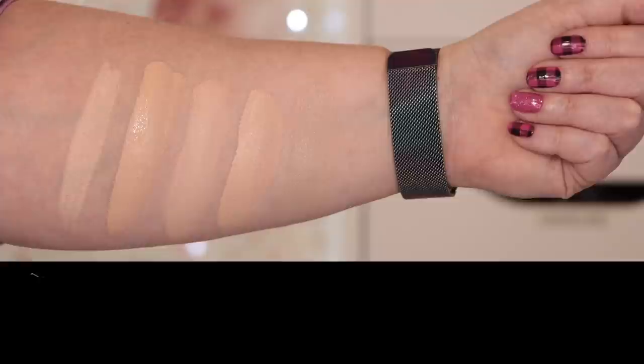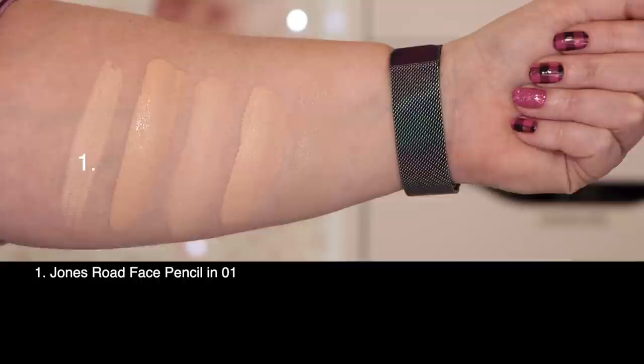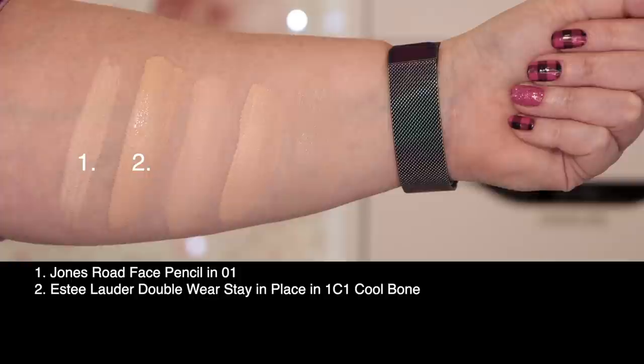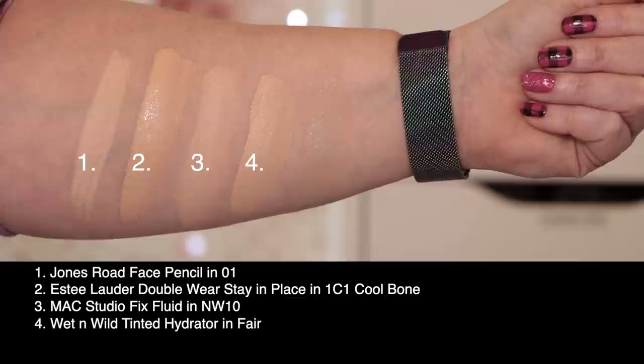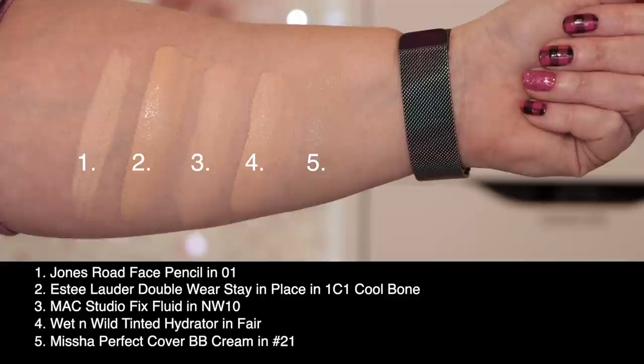Swatch time. First up is today's foundation from Jones Road, the Face Pencil in shade 1. Second, I've got from Estee Lauder, the Double Wear Stay in Place in 1C1 Cool Bone. Third up is MAC Studio Fix Fluid in shade NW10. Fourth is the Wet n Wild Tinted Hydrator in shade Fair. And last, I've got from Misha, the Perfect Cover BB Cream in shade 21.